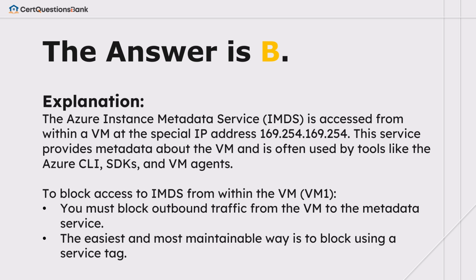The Azure Instance Metadata Service, IMDS, is accessed from within a VM at the special IP address 169.254.169.254. This service provides metadata about the VM and is often used by tools like the Azure CLI, SDKs, and VM agents. To block access to IMDS from within the VM, VM1, you must block outbound traffic from the VM to the metadata service. The easiest and most maintainable way is to block using a service tag.